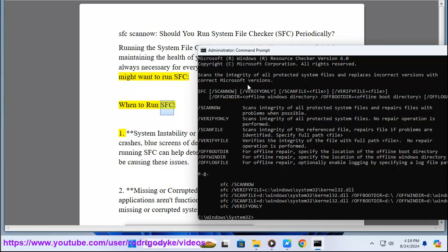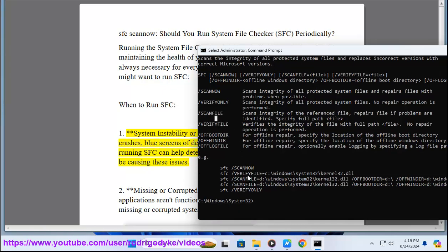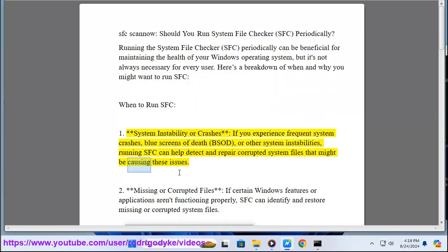When to run SFC. 1. System instability or crashes. If you experience frequent system crashes, blue screens of death, BSOD, or other system instabilities, running SFC can help detect and repair corrupted system files that might be causing these issues. 2. Missing or corrupted files. If certain Windows features or applications aren't functioning properly, SFC can identify and restore missing or corrupted system files.